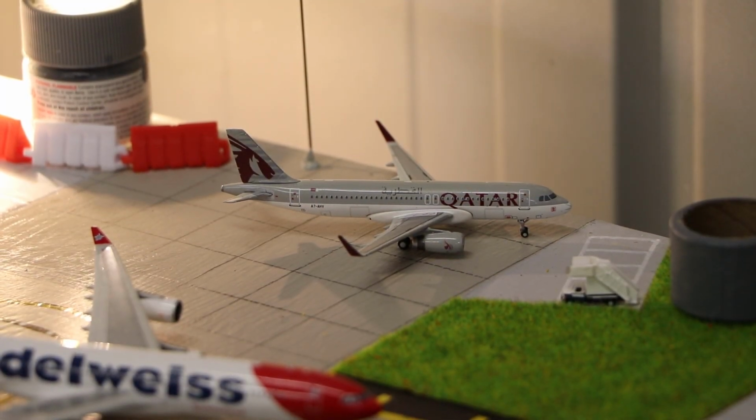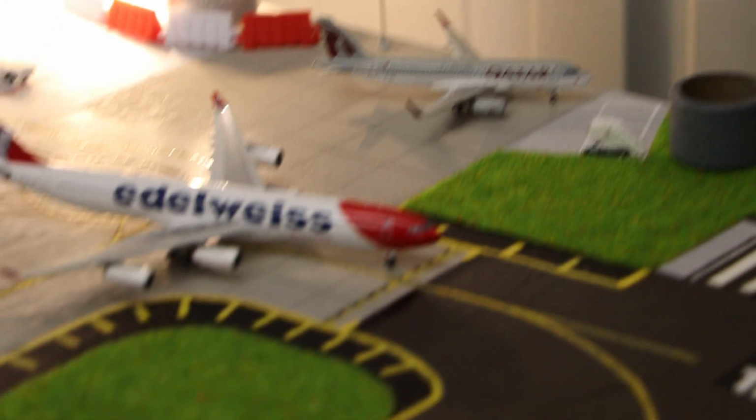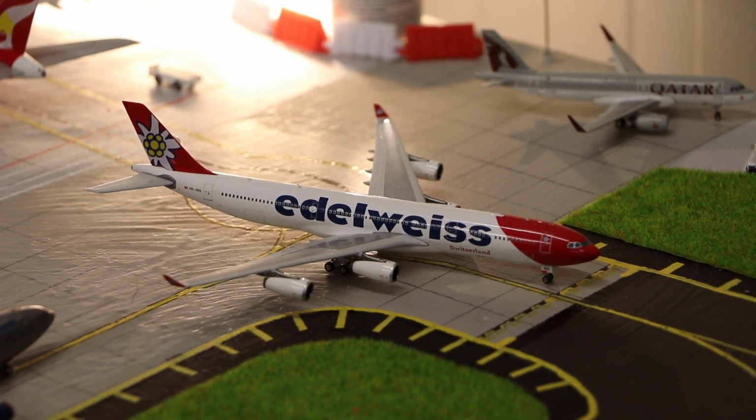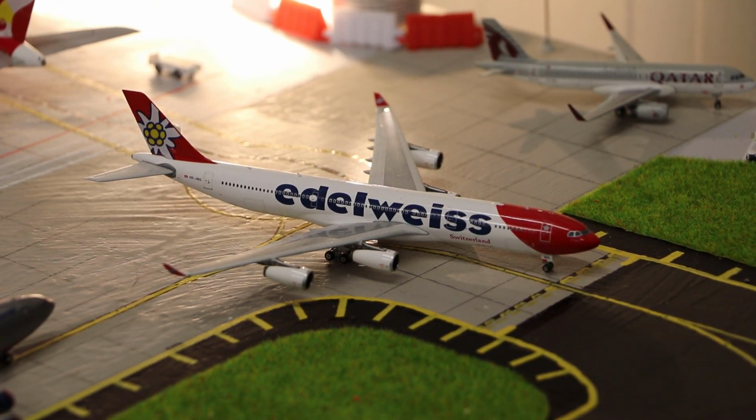And here we have the Qatar Airways Airbus A320 with Sharklets, flew from Perth as a charter flight about 5 hours ago and just sitting there idle. Holding short of the runway is the Edelweiss Air Airbus A340-300 and it's just about to head out to Phuket.